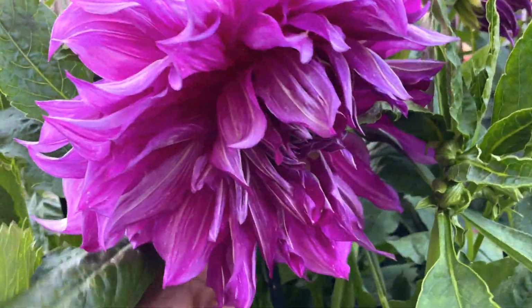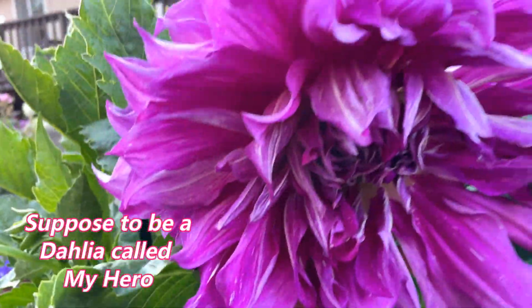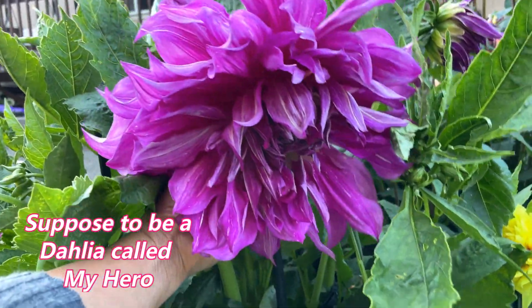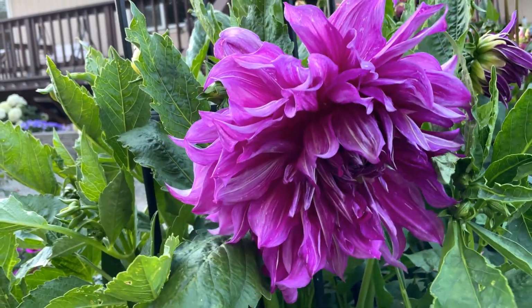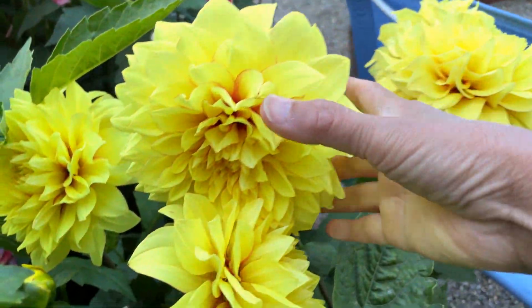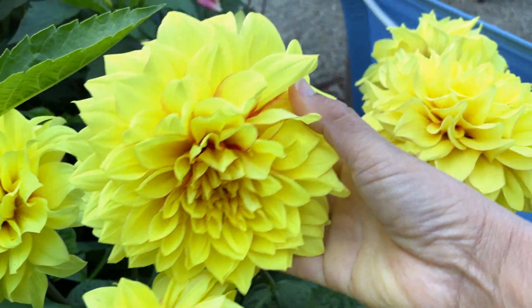Okay, now I'm going to show you the other purple flower that I have here. It is one of my other dinner plate dahlia. Look at this. It is huge, and I'll post the name on this one. My gosh, it's so beautiful. And then this one right here is Firefighter. Look at that.